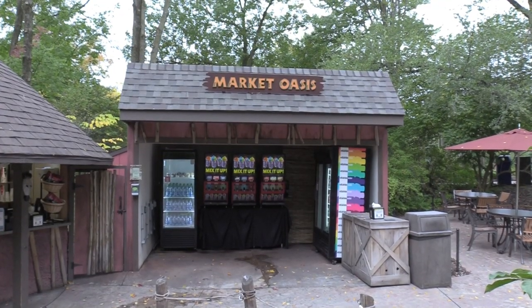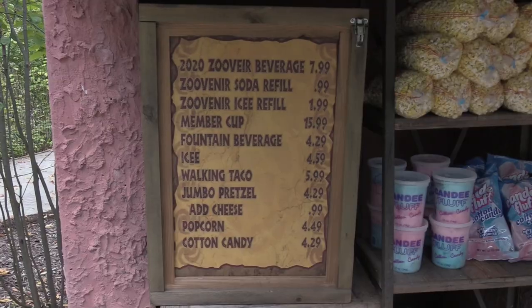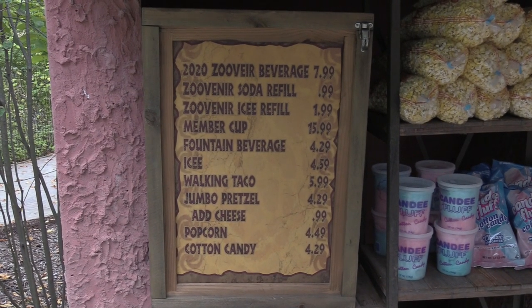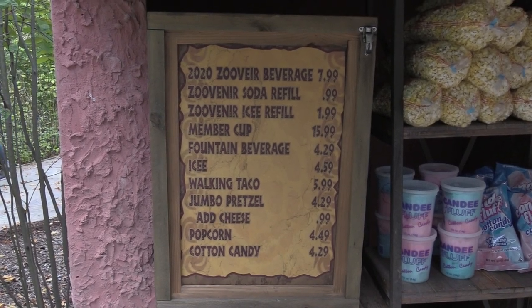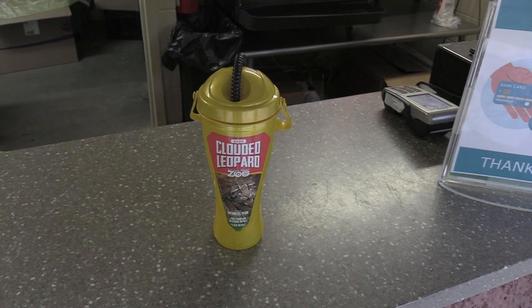All right, we've come to Market Oasis. Here's what they have for their menu. Just got my refillable bottle for $7.99. Keep me hydrated for today.